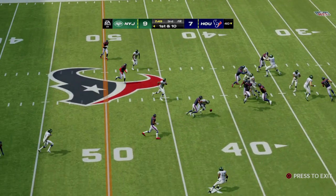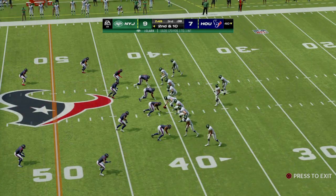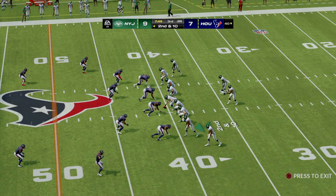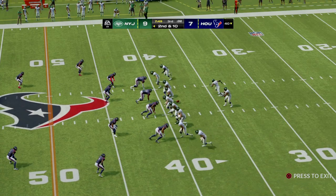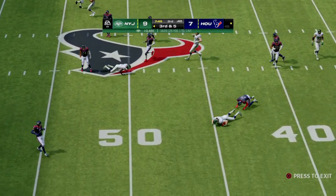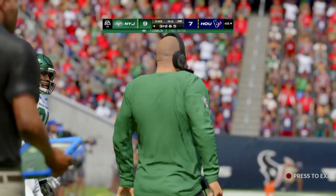Here's Clark. Throwing on first down. A quick throw knocked away. It's incomplete. Now Clark, back to the air on second down. A short throw to Conklin, the tight end. 5 yards, now it's third and five.